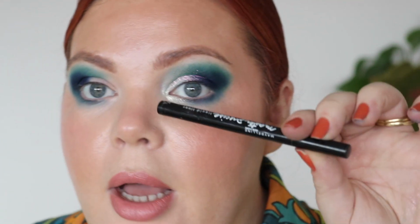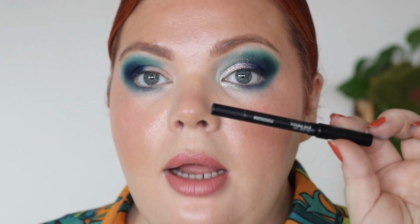I'm going to do liquid liner on top, and then I'm going to tight line my waterline with my Urban Decay in Perversion. And mascara, I have Benefit Bad Gal Bang, and then we're going to talk about each shade individually and what I think as a whole.